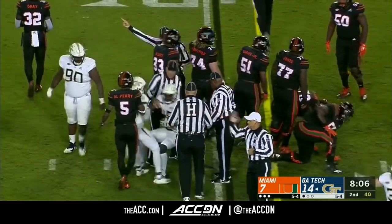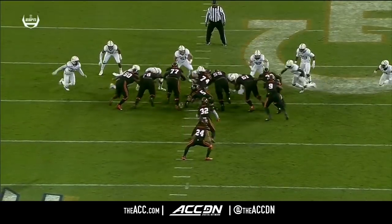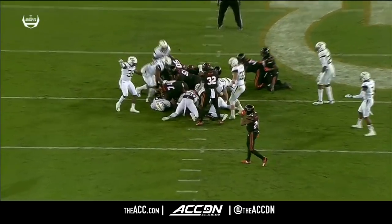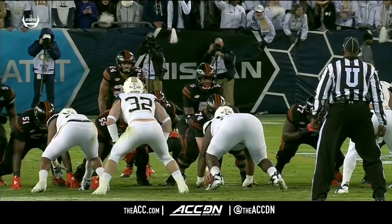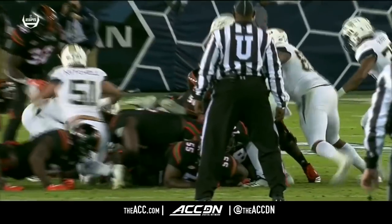Miami continues to shoot itself in the foot. Recovery. And it's the fundamentals, Clay. One of the first things you're taught as a quarterback. Get that snap and bring it to your belly, especially when you're reversing out. And that's what N'Kosi Perry didn't do. He's reversing out, trying to get that ball to his back.